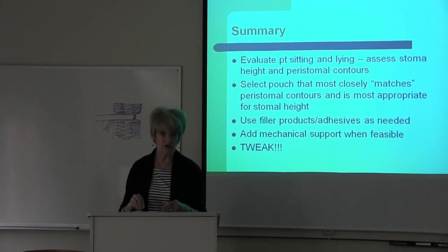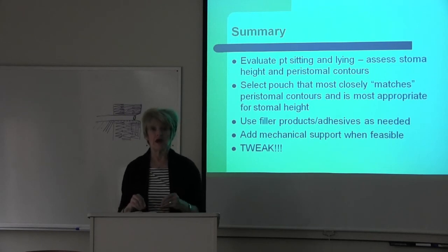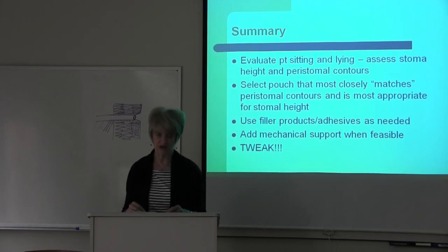Add mechanical support if you think that would be helpful and if it's feasible. So if the stoma is close to a belt plane and your pouching system has belt tabs, add a belt. If the stoma is not close to a belt plane but you want mechanical support, think about a binder or a support undergarment. Tweak the system as needed, and don't forget the option for surgical revision if you think that would make the difference. Okay, that's it.